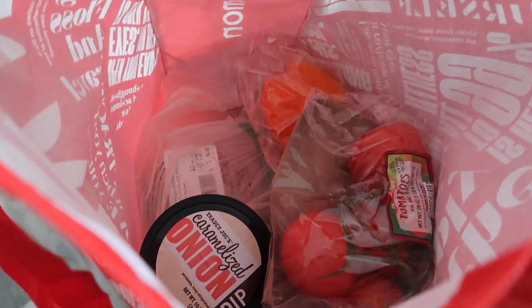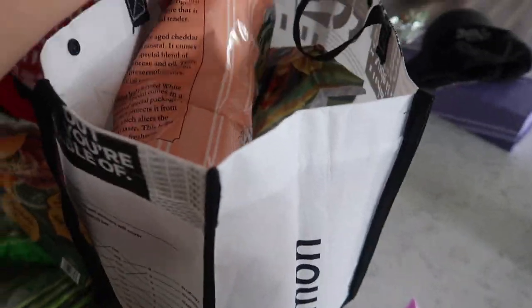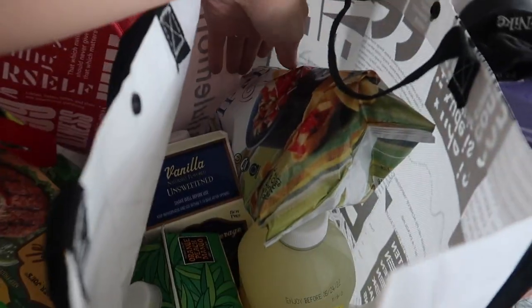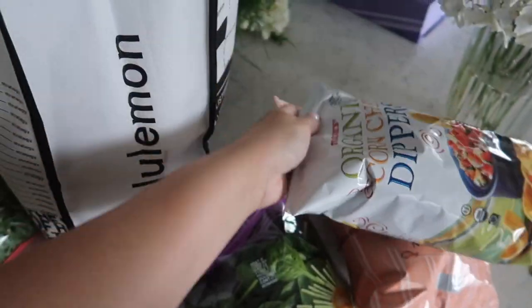I do need to go to Costco to buy my chicken in bulk, but for today, I didn't really have time to go to Costco, so I just got those. More vegetables. We have my baby spinach, and I got a few snacks. I got some white cheddar popcorn and some corn chips. I thought I could use this for the caramelized onion dip.